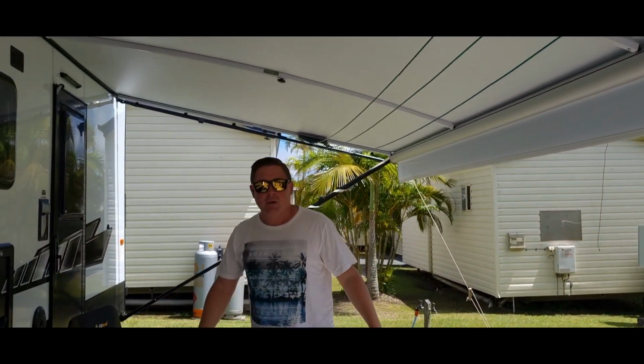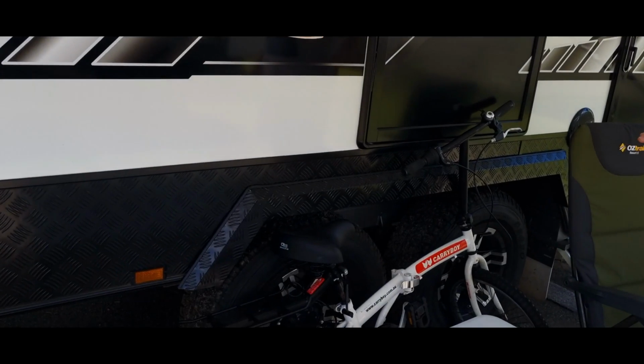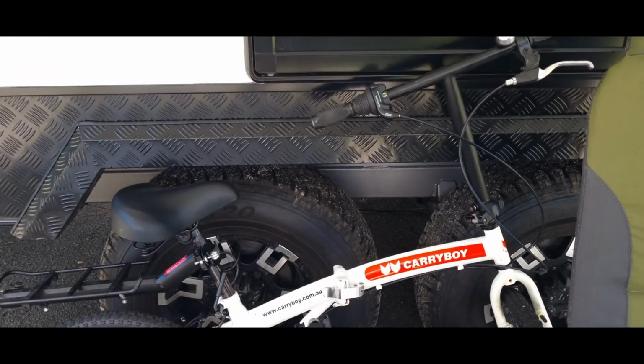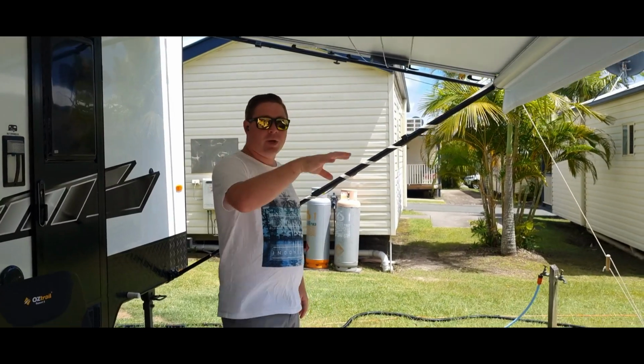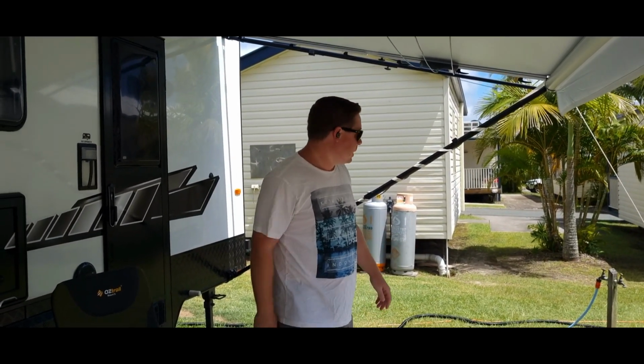Another thing I always carry around with us, my bike. It's just a simple second-hand foldable bike. Easy to run down the shops. Need to grab yourself beers, snacks, bread, milk, run down. That actually goes in the back of the car. So it folds up, straps down to my drawer system in the back of the car, and it's just simple.